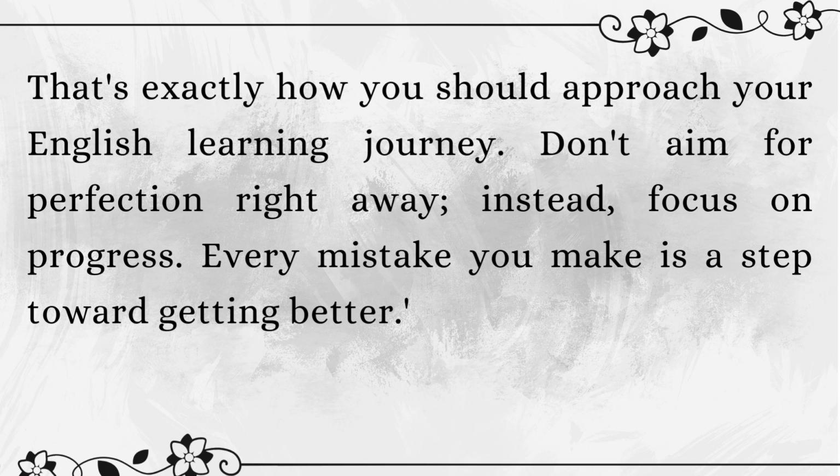Don't aim for perfection right away. Instead, focus on progress. Every mistake you make is a step toward getting better.